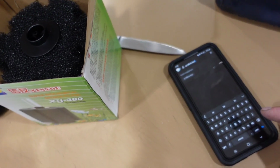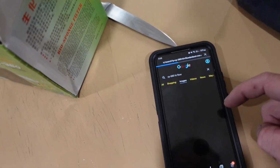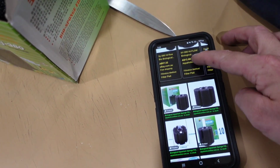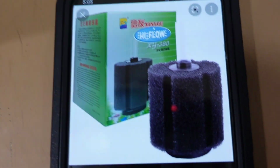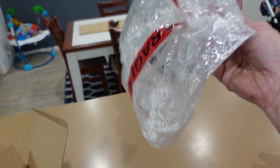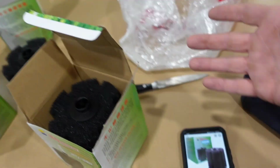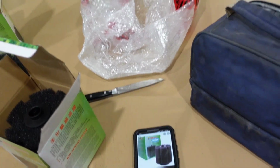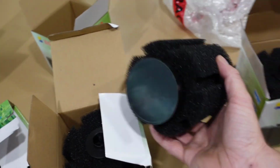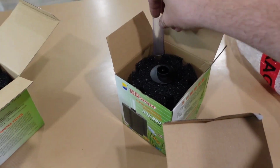Alright, so you'll see why I thought they were the wrong ones, because obviously that's the box there and that's the box they came in. I actually emailed the company before I even opened the packaging, simply because if I was sending them back I didn't want to open the packaging. But man, I feel like an idiot now, but they're in the wrong box, so I'm not the idiot, am I? I don't know.